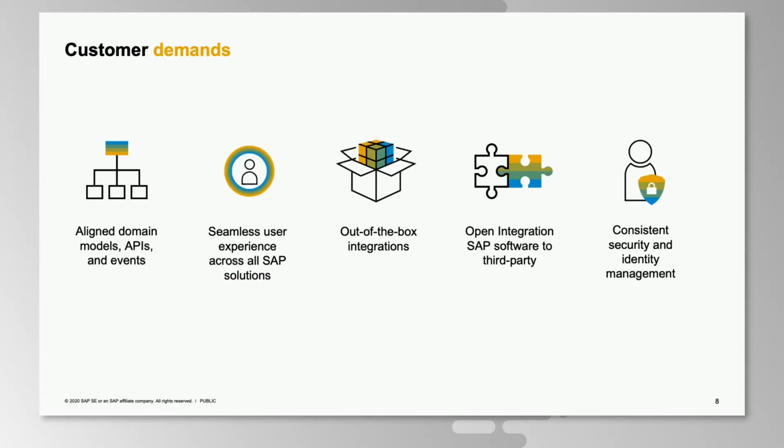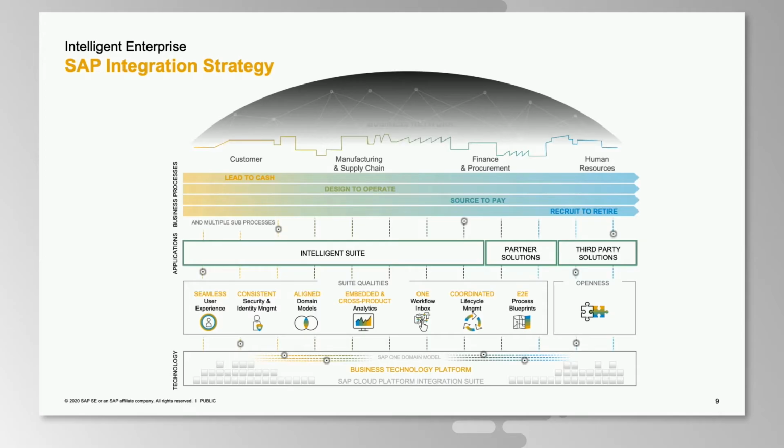The fourth point is the open integration. I mentioned already that we need to be able to integrate legacy systems, third-party systems and partner systems, and not to forget security. Security is key here, and to give a very simple example, customers expect that they can use one user identity, use single sign-on, and even have the right authorization out of the box so that they can execute along the value chain and along these end-to-end business processes.